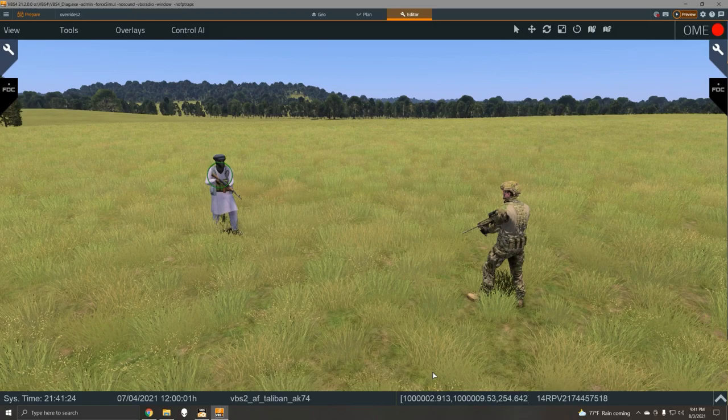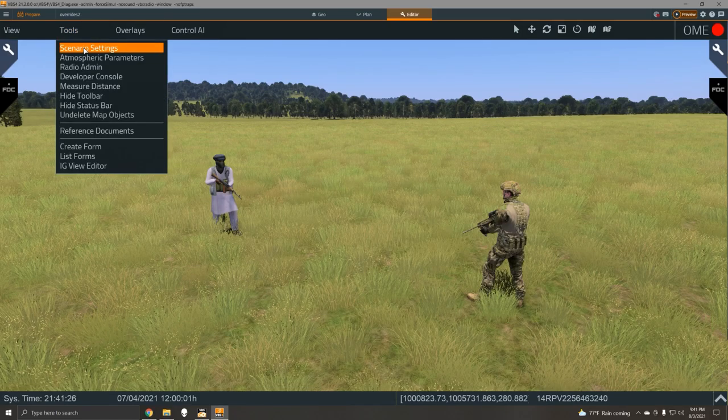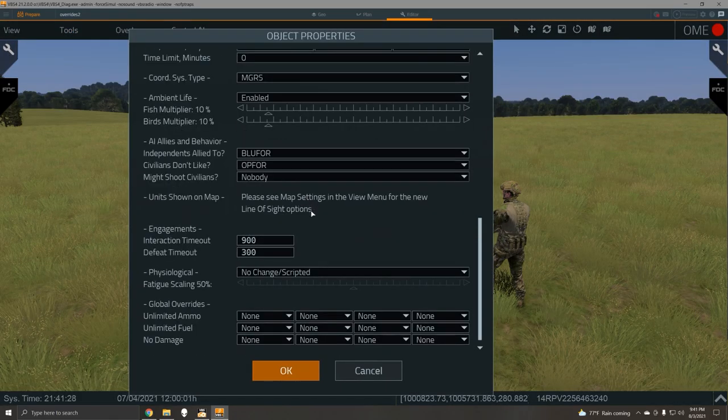So here's the second improvement. Now this is an editor improvement. This one was heavily requested. It's called Global Overrides. And what it allows an administrator to do is set unlimited ammunition, unlimited fuel, or set no damage for entire groups of units or individual units. So you can see here that we can set these global overrides for different types of groups of units.